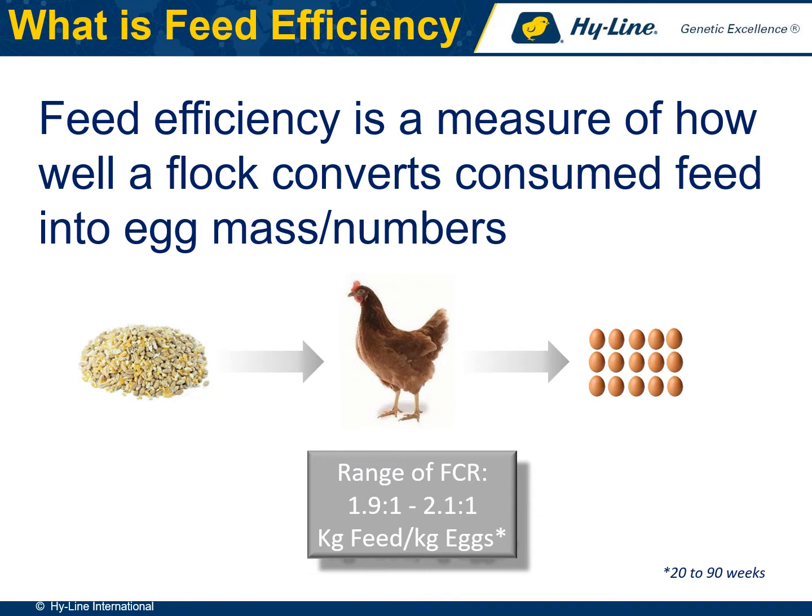If we aim to exploit this genetic potential, how might we go about it? Well, first of all, we need to know how to measure and express efficiency. Put in its most basic form, feed efficiency is really just a measure of how well a flock converts consumed feed into egg mass or numbers. In this case, we're referring to the amount of feed being converted to 1 kilogram of egg mass.